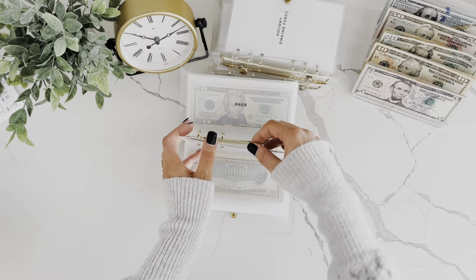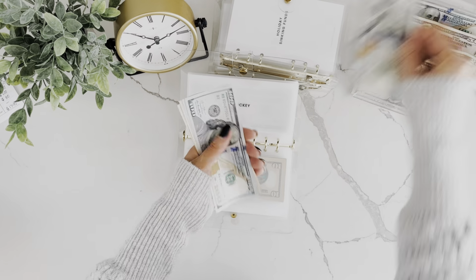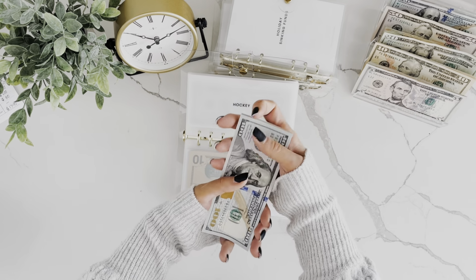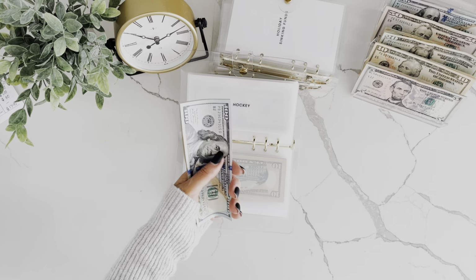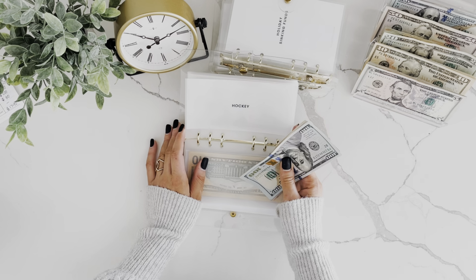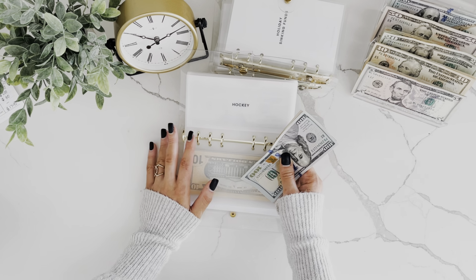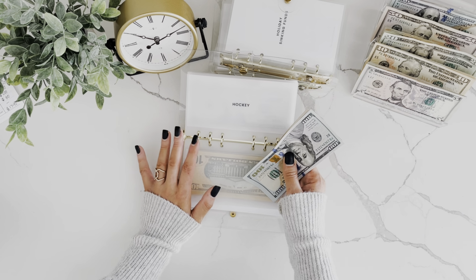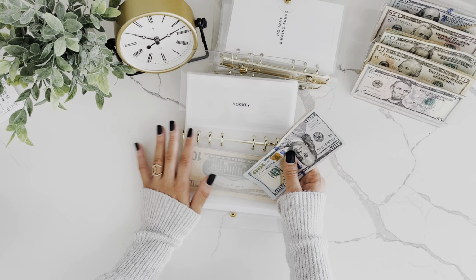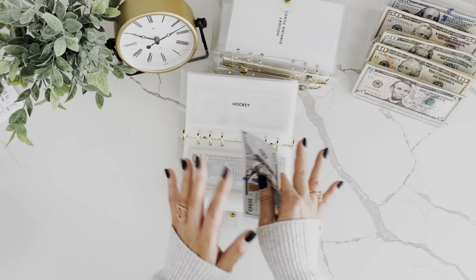So hockey is going to be getting 150. We have a tournament this weekend and next weekend, which I'm excited about. And I'll tell you, hockey tournaments and hockey practice, anything with hockey, if I want to go watch, I have to find childcare for our 6-year-old because he cannot tolerate being in the ice rink area with the echoing and all the noise.